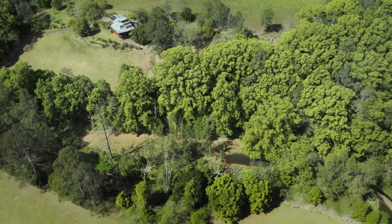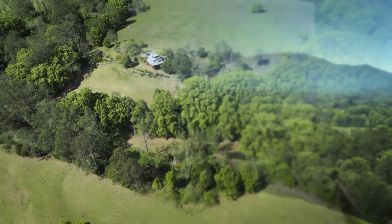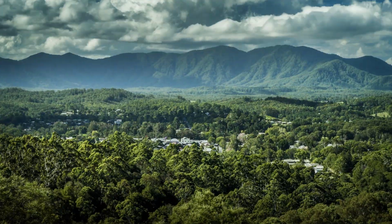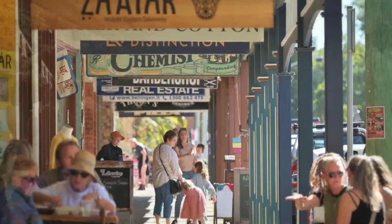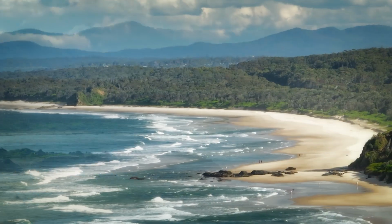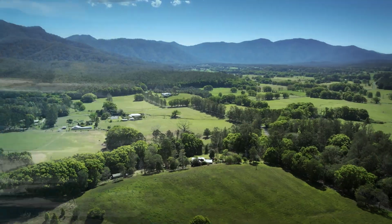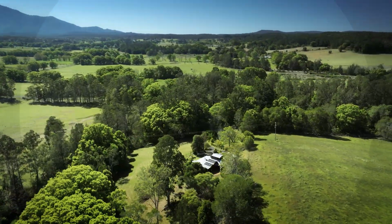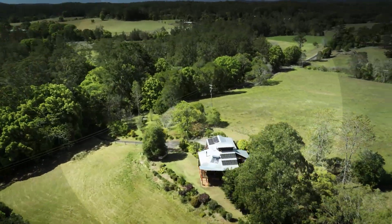Having this so close to your home is rare. Just over 10 minutes to the heart of Bellingen. A little further and you can take a stroll on some of the best beaches in New South Wales. Everything you need to live and love the Bellingen dream in one perfectly peaceful property.